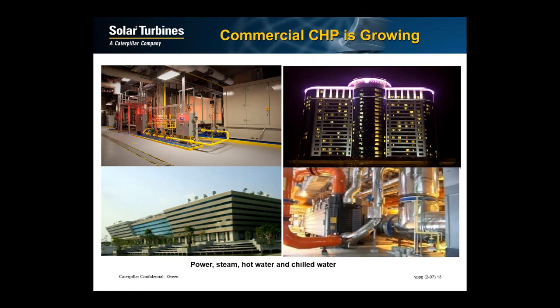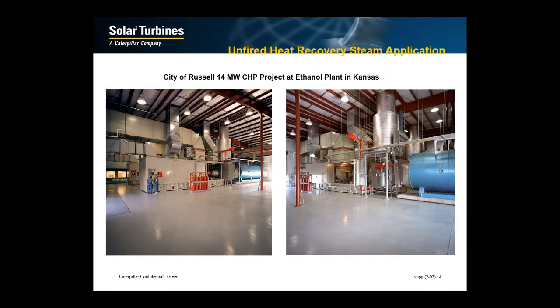The bottom picture is a chilling application where the turbine exhaust goes directly to a chiller. We have a few examples of that. Data centers could be an example of that. This particular picture is the Thai Government Center in Bangkok. Not a U.S. application, but they provide hot water, chilled water, and steam in a lot of these different applications. So if you go to the next.